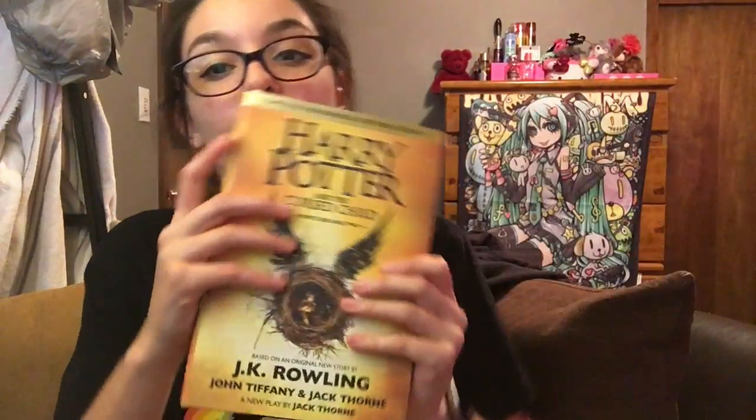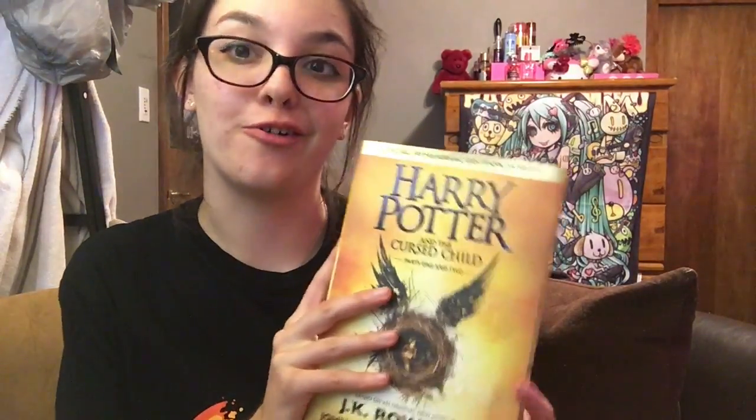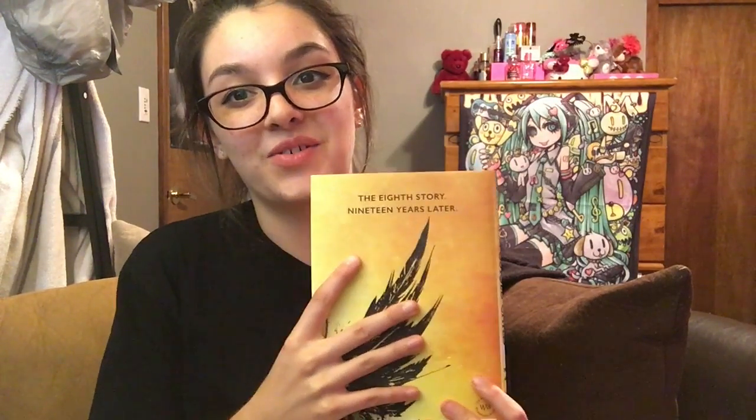So, the next book that I got was the beautiful, highly anticipated Harry Potter and the Cursed Child Special Rehearsal Edition script. And we all heard about this one now, haven't we? So do I really have to go into the details? But the back says the 8th story, 19 years later. Can't wait to read it.